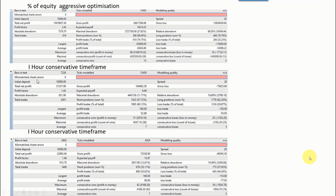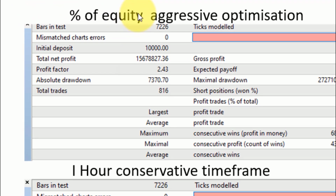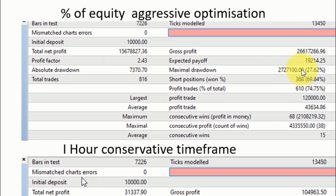Okay, so let's have a look at the results that have happened so far. We really went mad, and we went for a percentage of equity with very wide ranges, and that took $10,000 to $15 million. The drawdown, now here's where the big thing comes. The maximum drawdown was almost $3 million. So imagine yourself trading away, and suddenly you hit a $3 million drawdown. What would you feel like? Put yourself into that position realistically, and you can see that these settings are really very dangerous settings. They're unlikely to repeat, and the drawdowns are amazingly big.